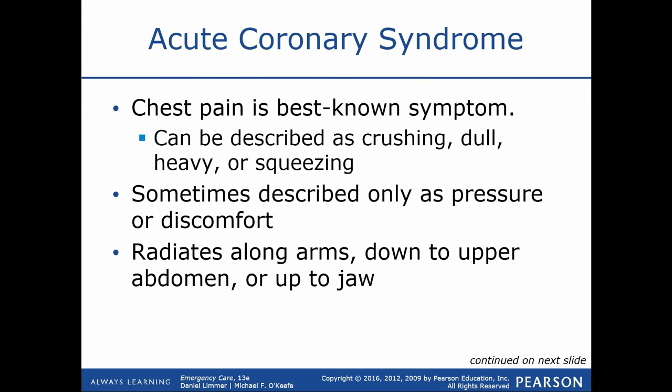We should begin with open-ended questions when we're interviewing our patient, allowing them to describe in their own words what they're feeling and generally what they think is going on. From there, once we've given them the opportunity to do that, we can begin to ask more targeted questions that allow us to kind of confirm or deny things.